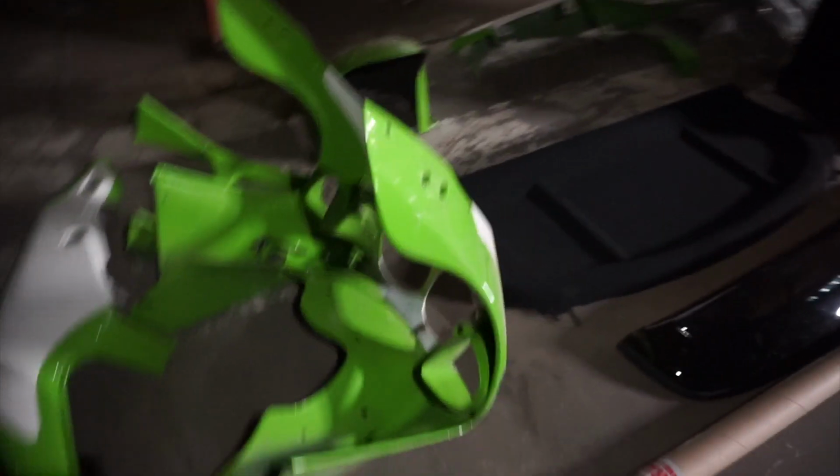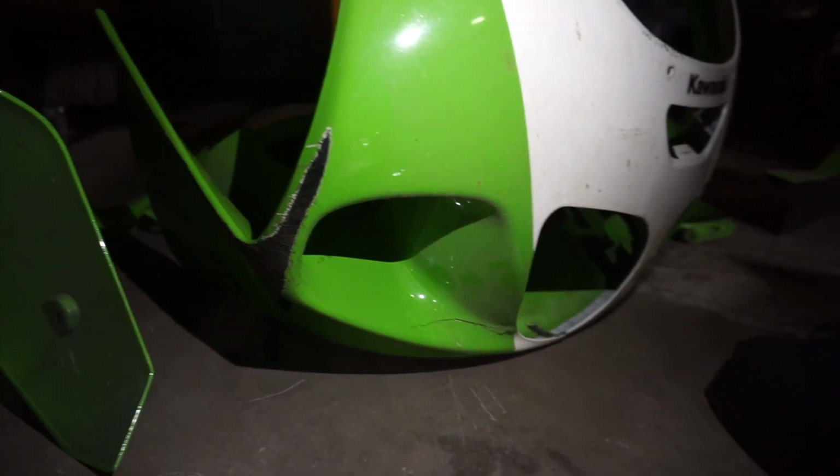The front cowling is in pretty decent shape. It does have a small rash here on the side, so we're going to have to do something with that, but nonetheless it looks pretty good, not in horrible condition.